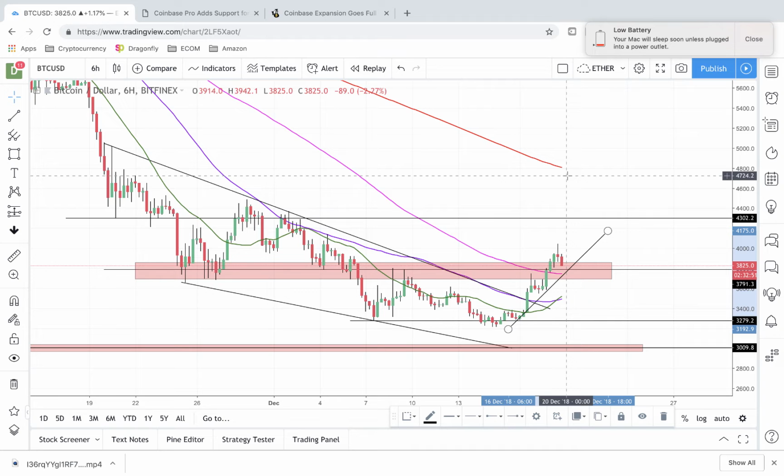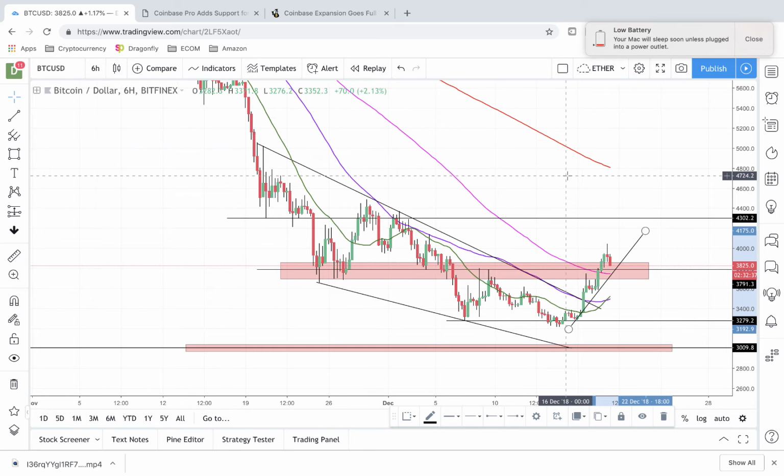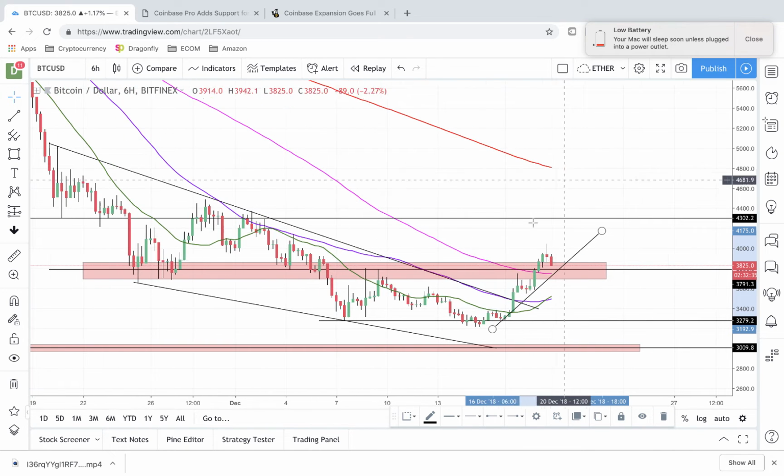They've shaken the weak hands. They've got it down low enough to where maybe we can see an upside move now instead of all of this downwards movement we've been seeing over and over again. Every time we get a little upwards movement, it's followed by twice as much downward movement. So everything's looking great right now.